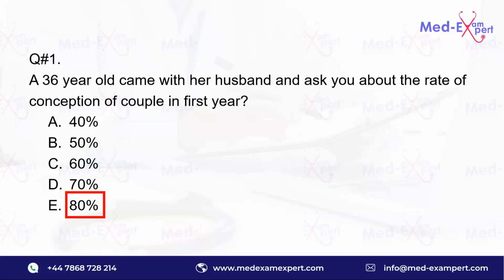Okay, but can you tell me, for whom is this 80%? Is it for everyone? No, sir, it's not for everyone. It's for those patients who don't have any underlying medical disorders, and they are having regular unprotected sexual intercourse. No, dear, I am afraid not only that. You have to look at the age, because this question is an old question and it has given a 36-year-old. Would the answer be the same if this question had been reframed like this: a 42-year-old came with her husband. What is the chance of conception in the first year?